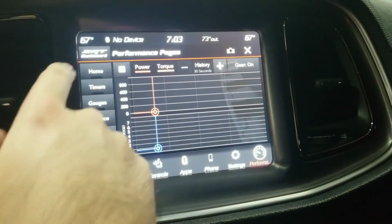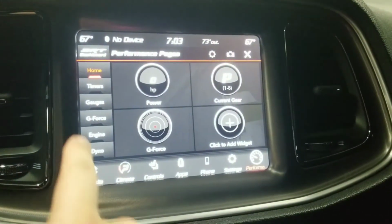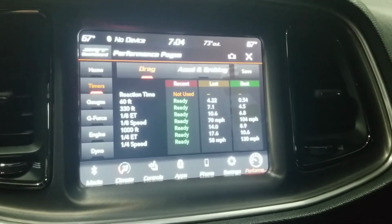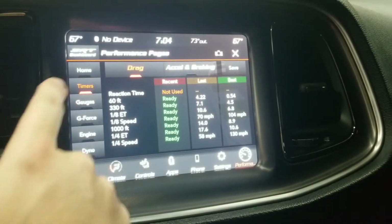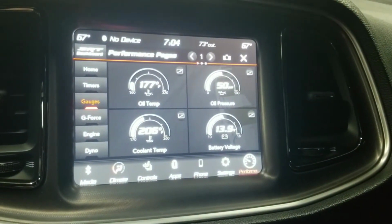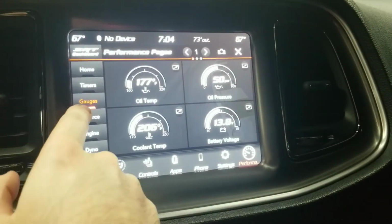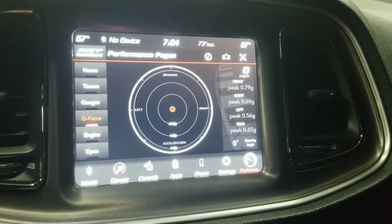So if we go to the home page here, the home button, you can see the amount of horsepower you're putting down, what gear you're in, timers for when you go to the track, you can time yourself and see your reaction time. The several gauges, as I mentioned before, you can see the oil temperature, oil pressure, coolant temperature, battery voltage. This car also does have a G-force meter, so you can see how many G's you're pulling when you launch the vehicle.